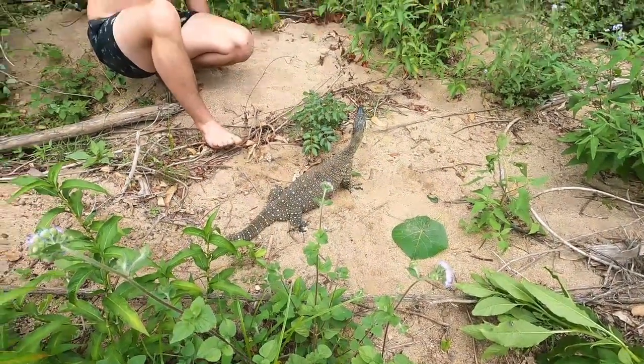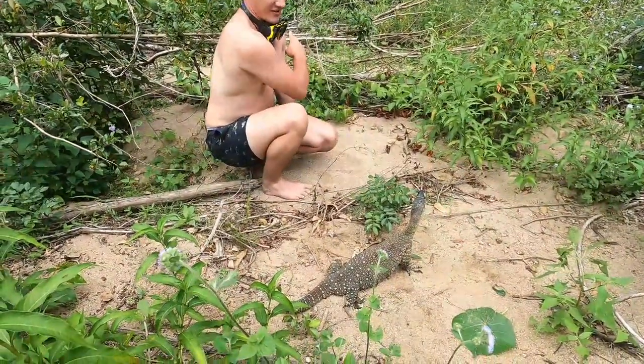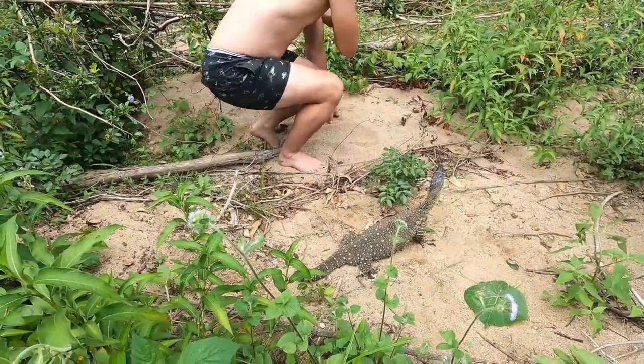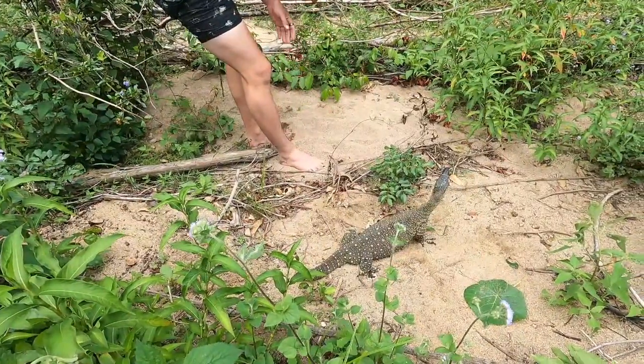Another defense mechanism as well, on the toes, is for them to use their tails as a whip. And he's got no tail now to whip and use as a defense, so he feels even more threatened and more vulnerable than you might usually feel.